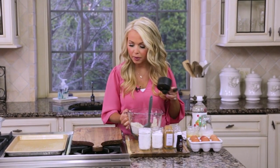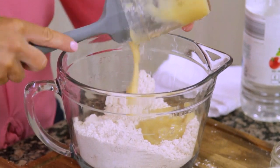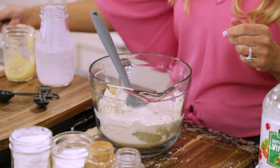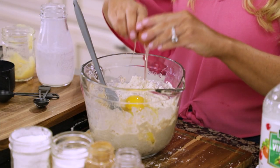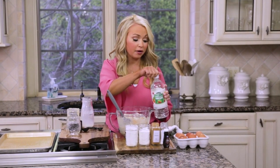Now I'm gonna add my wet ingredients. I have 1/2 cup of applesauce. Then I did 1 cup of almond milk, or any kind of milk will work great. Then I'm gonna do 2 eggs. And then 1 tablespoon of vinegar.